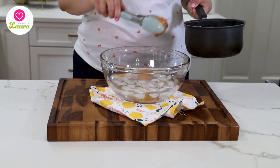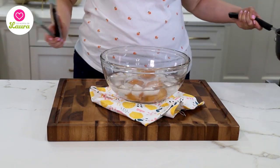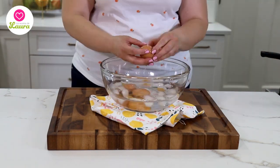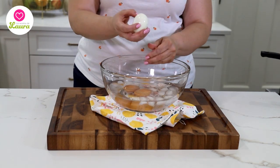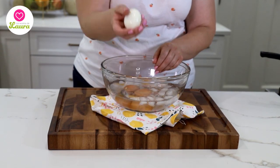Then place a container with water, ice, and place the eggs inside and let them rest for about 4 minutes. After that, you will see how easy it is to peel these hard-boiled eggs. They are delicious and are the perfect snack, so always keep them handy in your fridge.